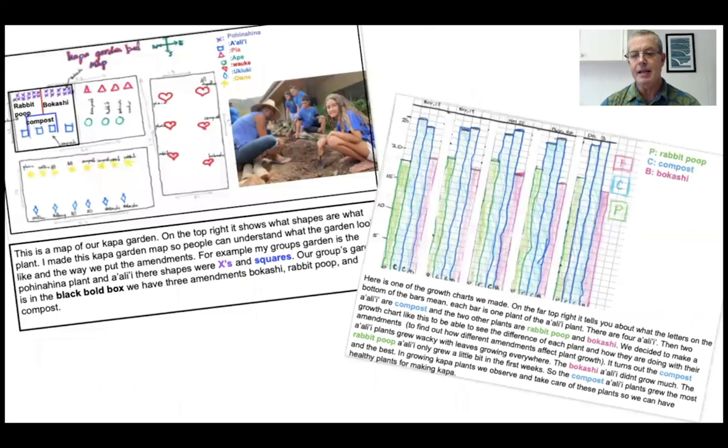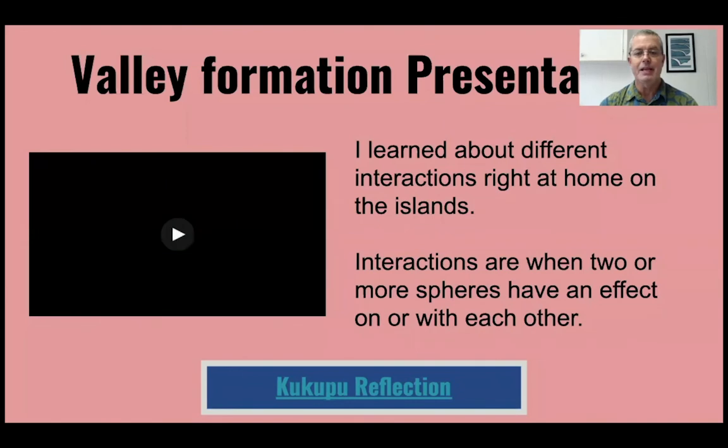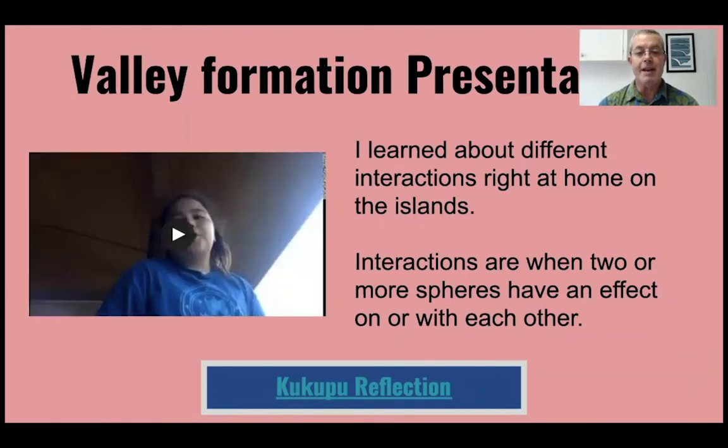And she explained how those bars represent, each of those bars represents a different soil amendment. And her conclusion was that the plants that we added compost to grew the best. This student included a video that she produced to demonstrate the formation of valleys on our islands. And she writes on this page, I learned about different interactions right at home on the islands. Interactions are when two or more spheres have an effect on or with each other.